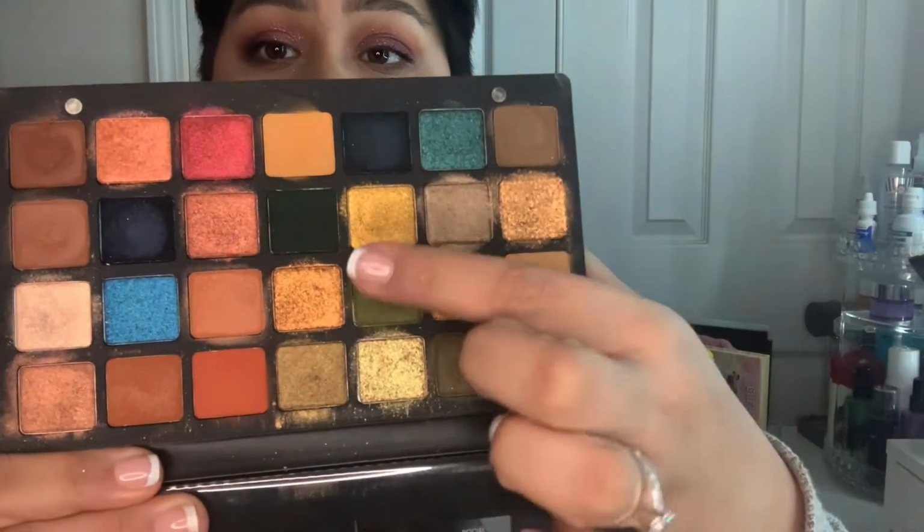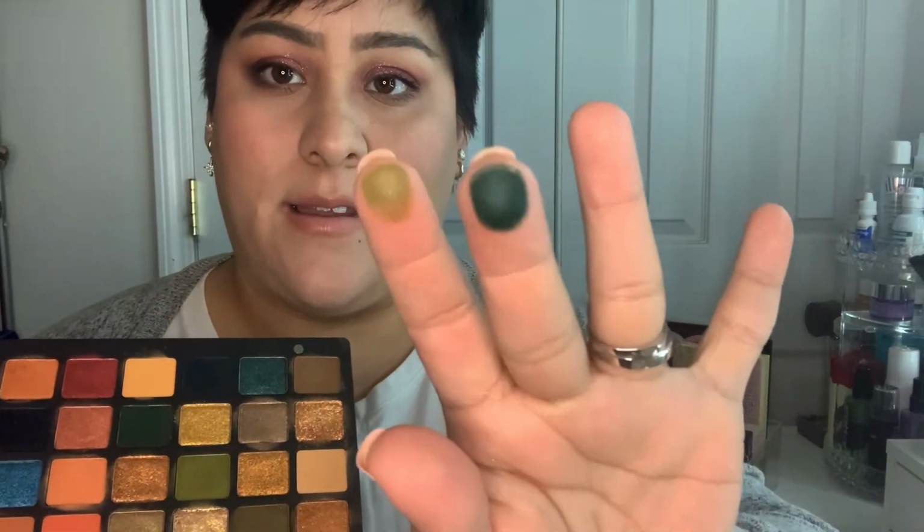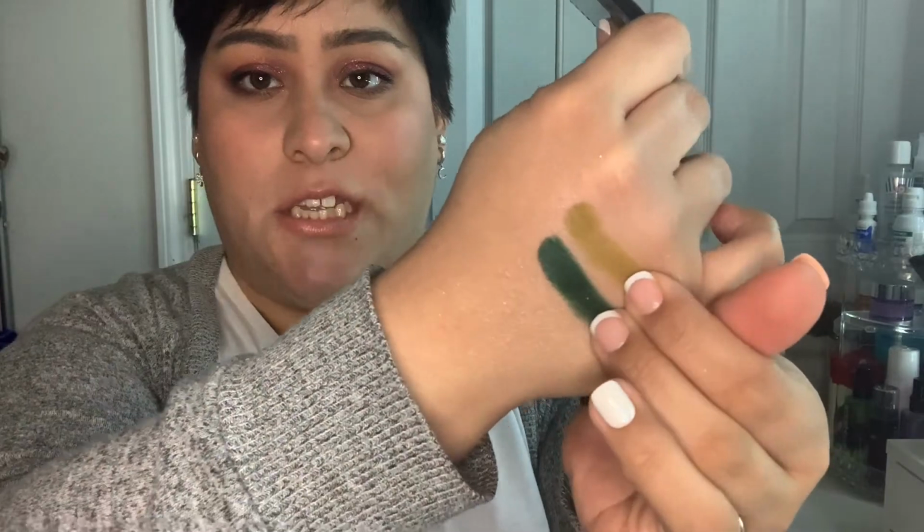I do enjoy her cream to powder formula, or her cream to matte. These are more like creamy formulations that have that creamy look to them. This one has it as well, that dark green. They have a cream to powder formulation that I just enjoy, and they're very pretty. But like I said, I wish that this palette didn't have these two rows for some reason, and maybe had different colors. That's just me, personal preference, but these are my more middle tier palettes, as well as the next palette I'm going to talk about real quick.